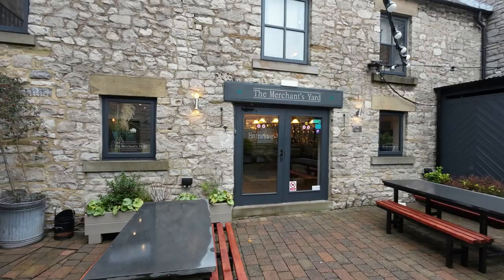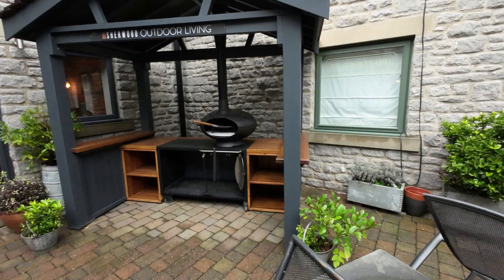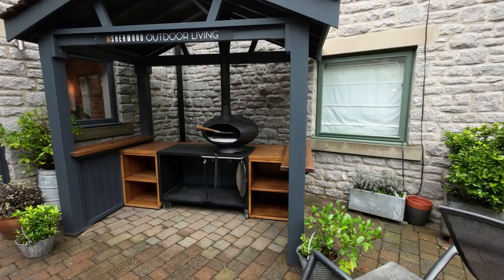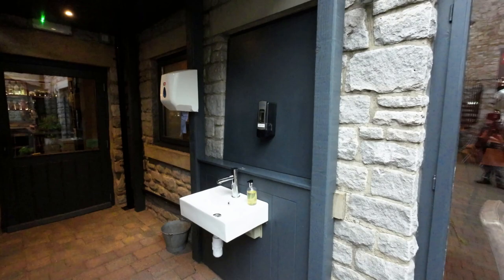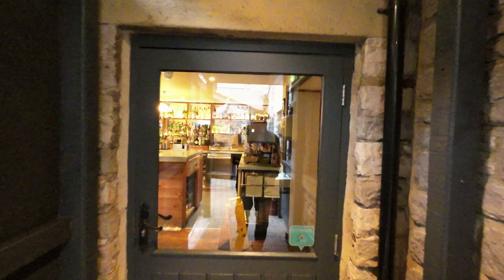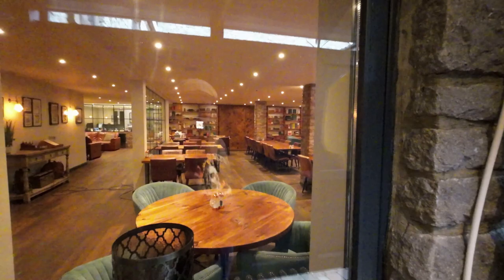Little spiral staircase to something. Look at this. Outdoor living. Did the little oven there. Brilliant. Get pizzas in there. And I do love my pizzas. They're cleaning in there at present. Oh, this is so nice. The sink. And soap. That's pretty, isn't it? Ooh. Brilliant bar stools. Not going here. They're cleaning up at present. They're cleaning up. How quaint.